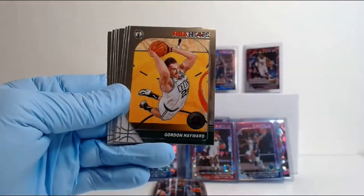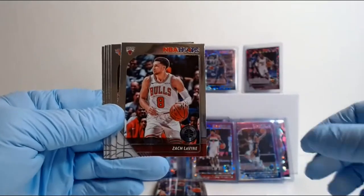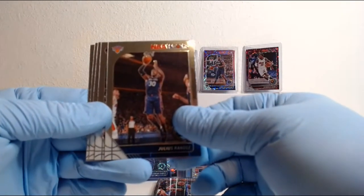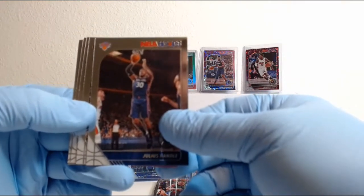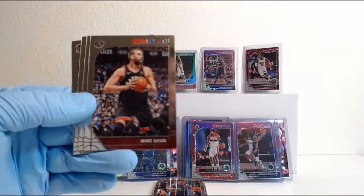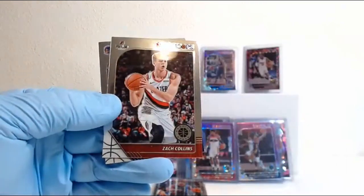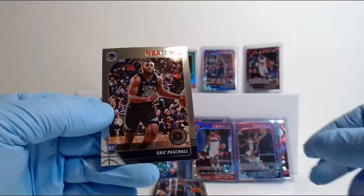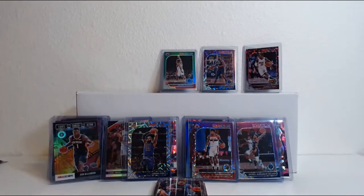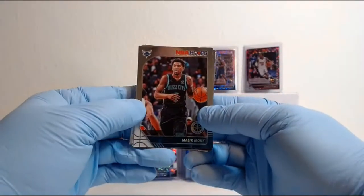Michael Porter Jr., the Celtics, Gordon Hayward, Chris Paul to the Thunder, Zach LaVine, Chicago Bulls, Julius Randle to the Knicks. Sorry about that, focus. All right, Marc Gasol to the Raptors, Terrence Ferguson to the Thunder. Zach Collins, Portland Trailblazers. Rookie Eric Paschall to the Warriors. Let's see some serious fire here at the end. To the Hornets, Malik Monk.